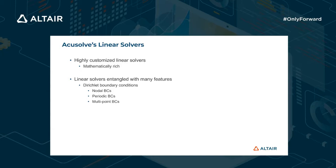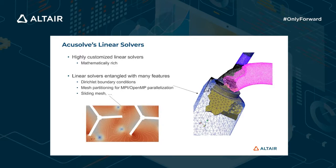Now, one of the difficulties of porting the solvers to GPUs comes from the fact that, programming-wise, our linear solvers are entangled with many other features for the purpose of efficiency. For example, our Dirichlet boundary condition, especially the complicated multi-point boundary conditions, is implemented using the subspace projection method, which is robust and accurate, but it is completely embedded in our iterative linear solver procedure. The other thing is the communication caused by the mesh partitioning, which is much more expensive at the matrix level than at the vector level. So we exploit the procedure of the iterative linear solver to do the vector level communication for the purpose of efficiency. And also, our sliding mesh feature is embedded with the linear solver.